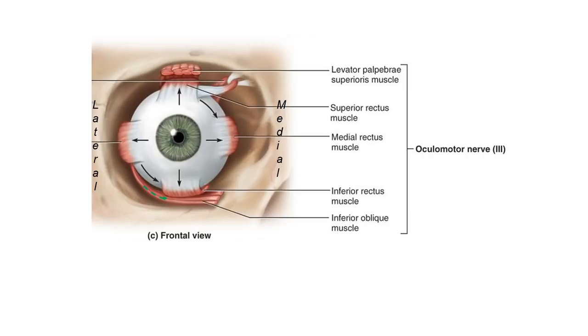Realize the movement of the eye and general function of the eye is extremely complicated. So what I'm about to show you is a generalization of sorts. The recti muscles are generally going to pull in the direction of their fibers. So here we see the superior rectus. It's going to give an upward pull, so it's going to bring the eye up. The medial rectus will generally bring the eye in. The inferior rectus will generally bring the eye down.